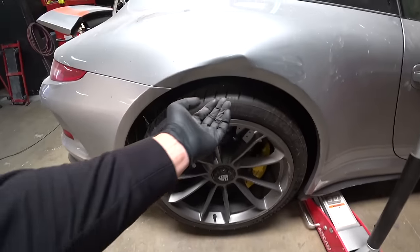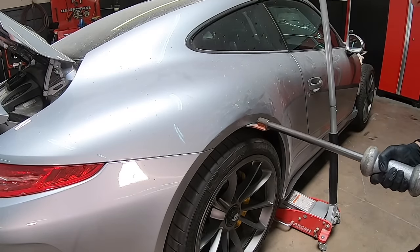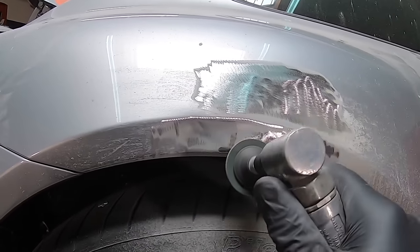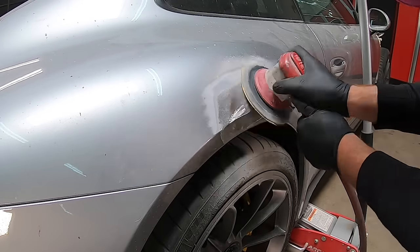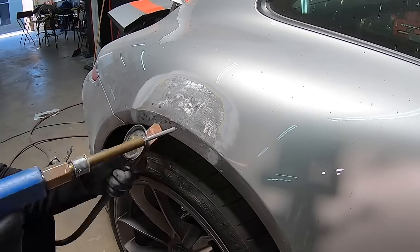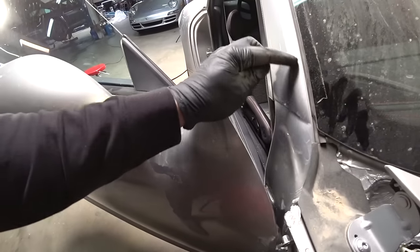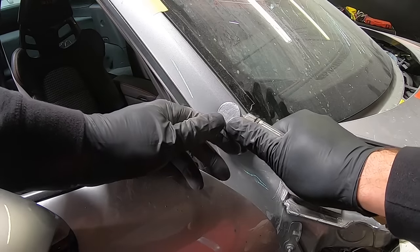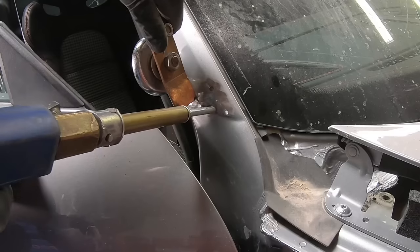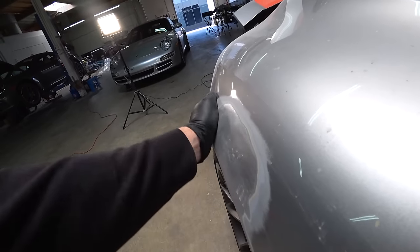And I got my slide hammer, so I'm just gonna grab it and bang it out and then apply some Bondo. I think we should be good. Everything came out here perfect. Damn, look at it. Smooth like a baby's butt.